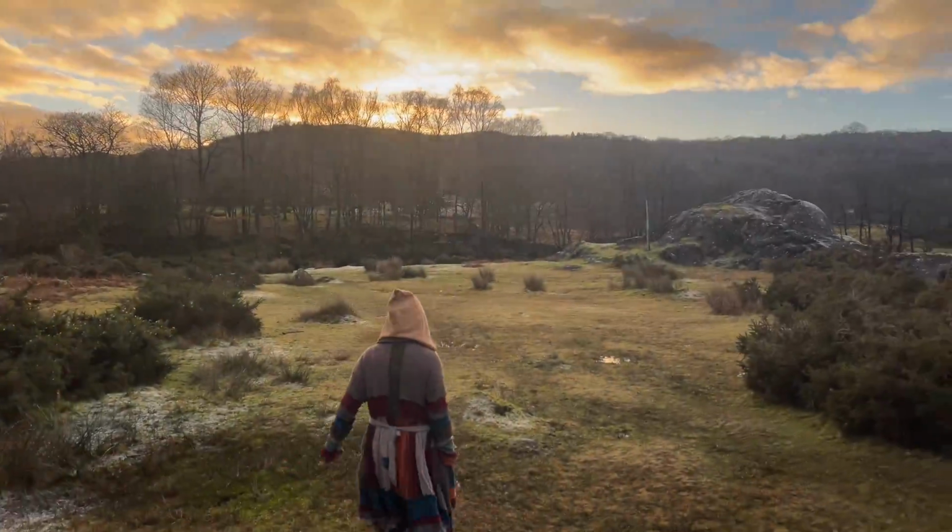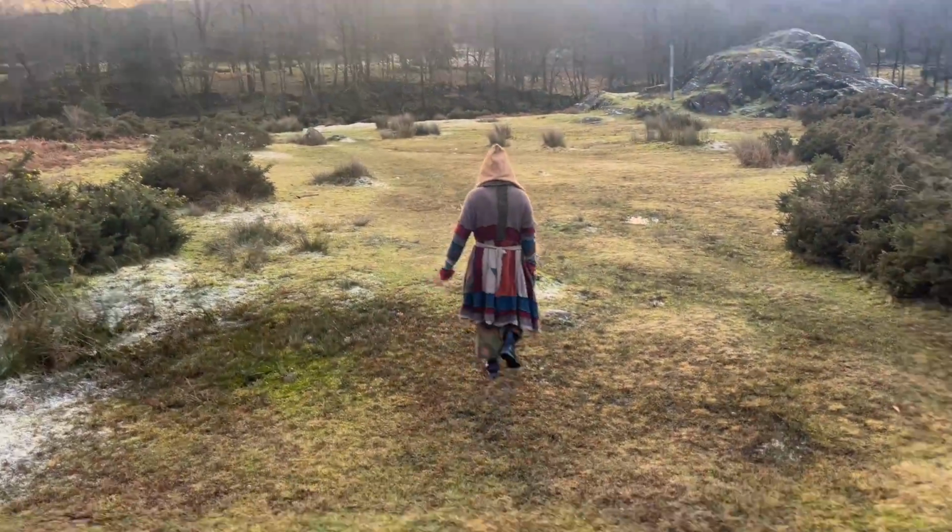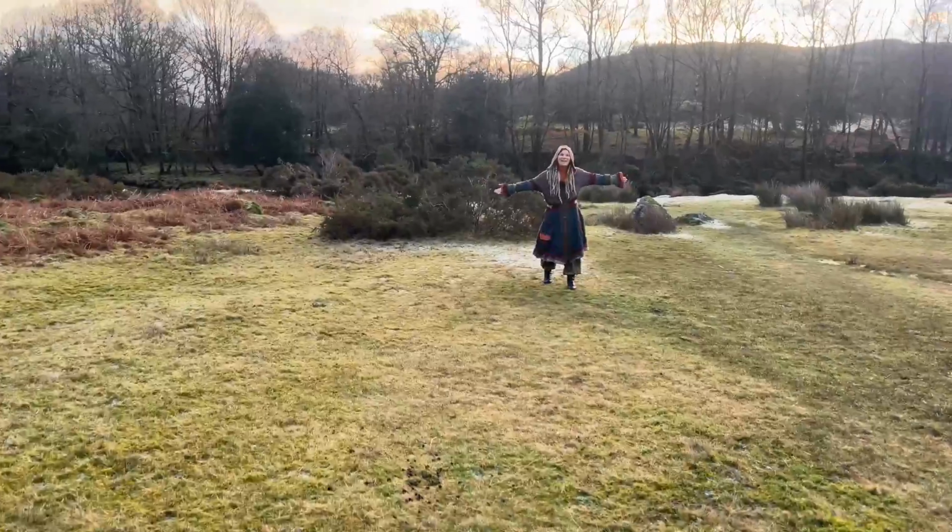Oh, just look at this. Oh, it's a bit boggy. I'm going to say it's going to be boggy down here. Let's not pick our bad route, Daisy. Come this way. Don't follow Mummy.